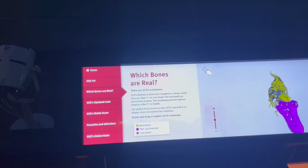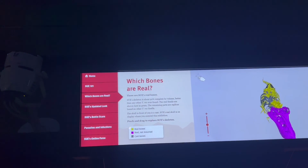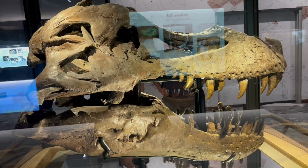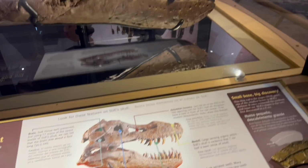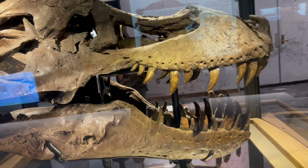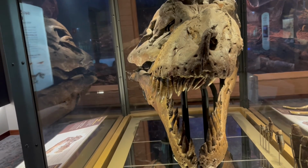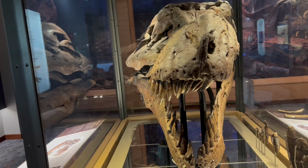If this predator were alive right now, it could easily spot you from anywhere in this room, even if you stood very far away. It had an excellent sense of smell. But the smell isn't the only thing that researchers are interested in. Scientists have photographed, measured, scanned, molded, sliced, drilled, and 3D printed these bones. All this research has helped us learn more about how T-Rex grew up, hunted, ate, and died.